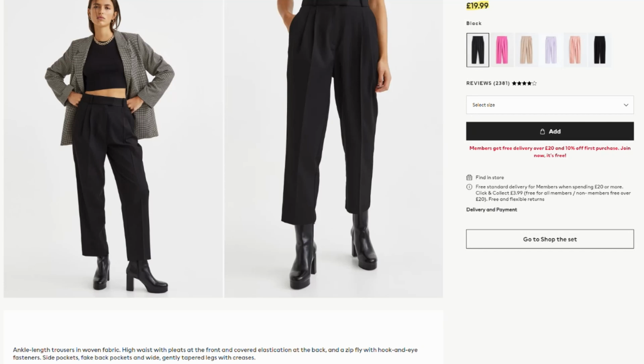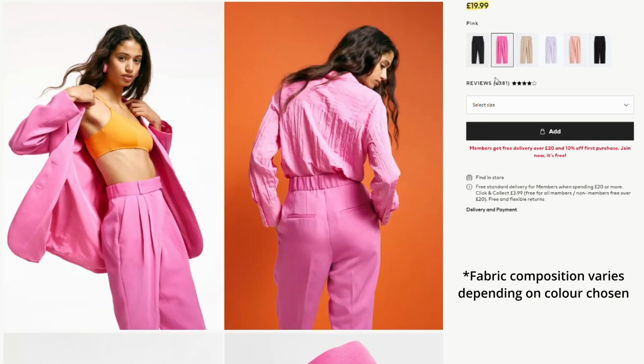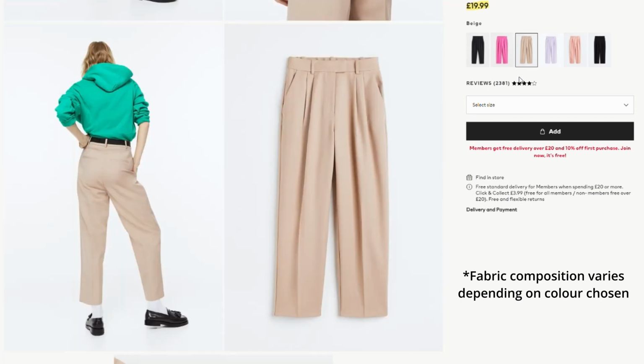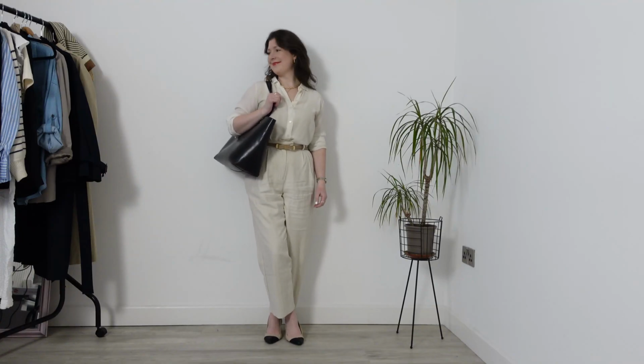Now H&M bring out this style year after year, and they do it in multiple different colors, so there's something for everyone. And they do have an elasticated waistband at the back as well. And I think that is so important when you're in an office all day. It's so important to be comfortable, so that elasticated waistband really helps with the comfort factor.